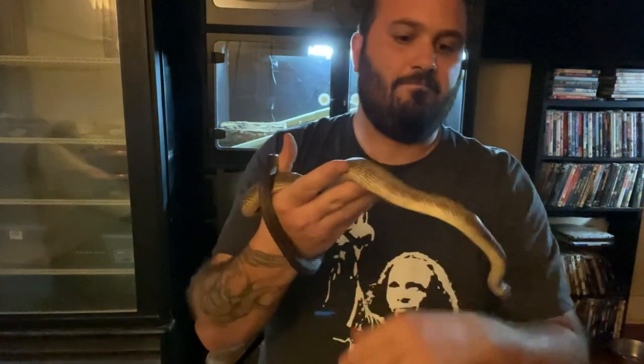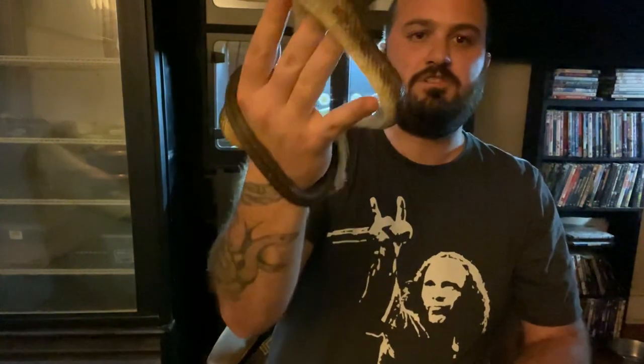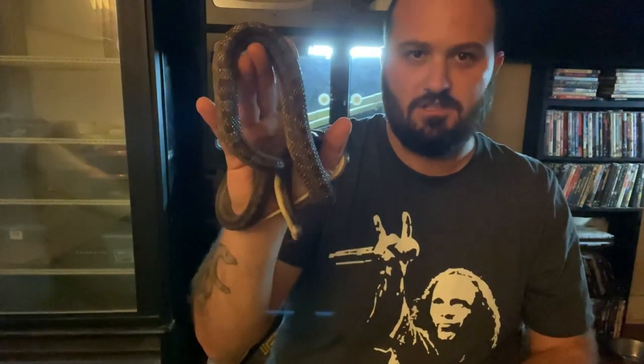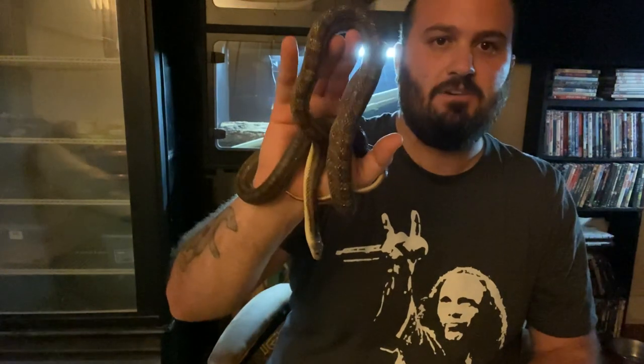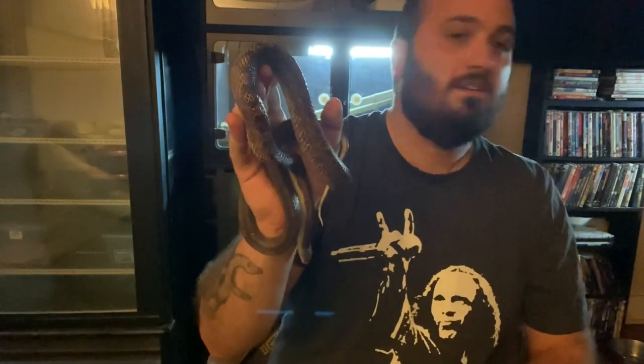Hey guys, you'll have to forgive the poor lighting here, but I told some of you we would do an update on the rat snake. I think she's just going into a shed cycle, so she's very herky-jerky today and very impatient and just wants to get back into her cage. So we're going to do this kind of short.